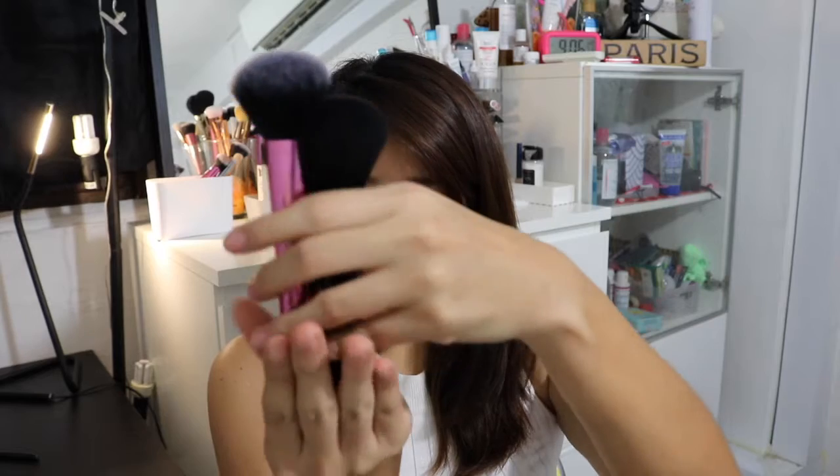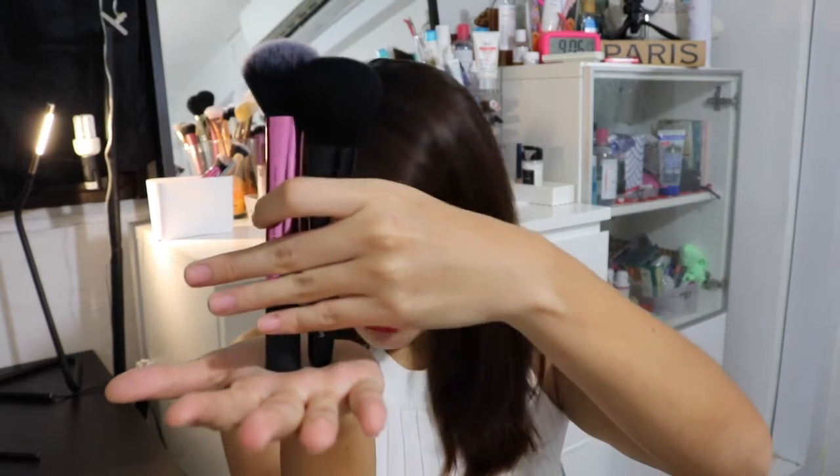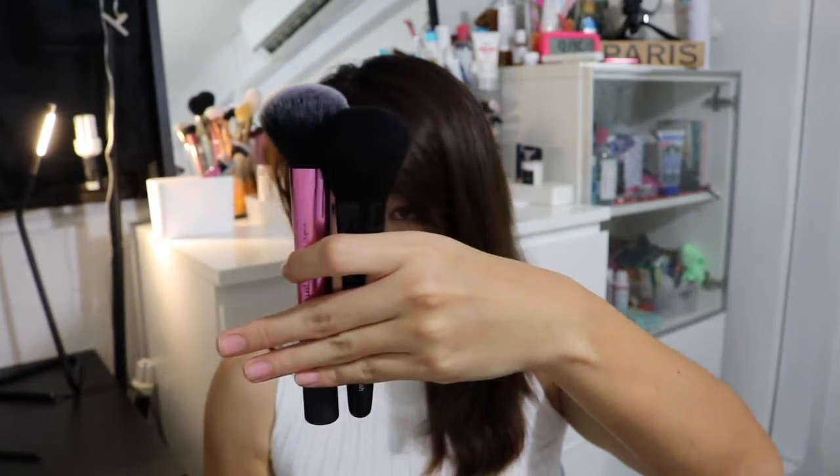So these brushes, I'm really happy about them, and I'm glad I actually tried them out. They are really soft. They pick up product quite nicely, and so far I do not have much complaint about these, and I do find them very handy. The handles are not very long. It's slightly shorter than the Real Techniques ones.